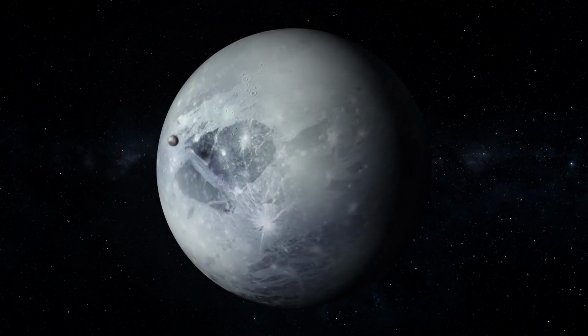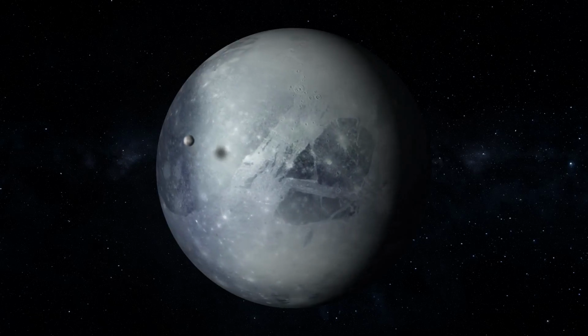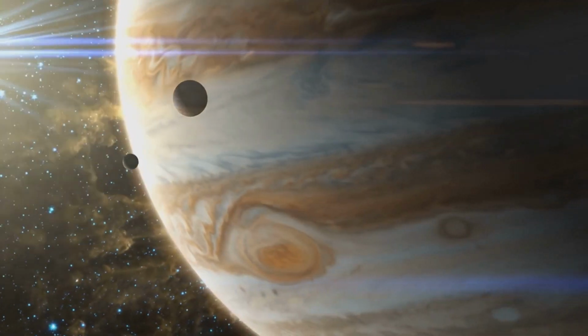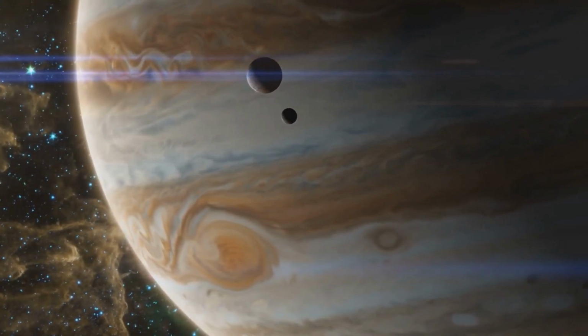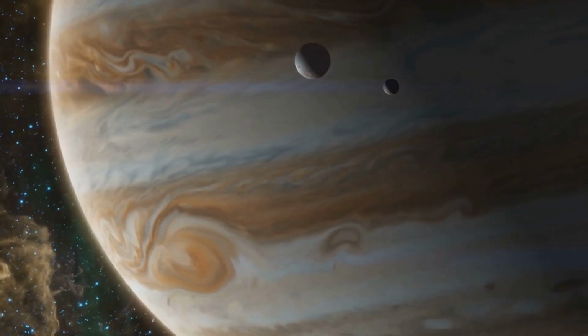Prior to the discovery of Kerberos and its companions, Pluto was often viewed as a simple system, a lone dwarf planet with a single large moon, Charon. However, the discovery of these smaller moons revealed a far more complex and dynamic system, one shaped by collisions, gravitational interactions, and the subtle interplay of orbital dynamics.